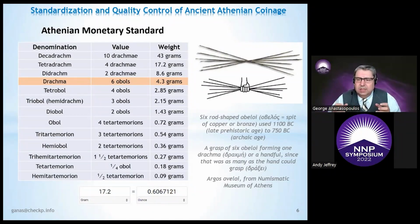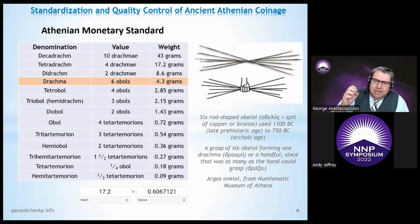the coinage was not existing as we know it now, but as you can see on the picture on the top right, they were using as a reference exchange of monetary value some rods of bronze, and in ancient Greek, the word was obelos, which means each one of these spit rods of copper or bronze, and 6 of them, 6 obols. It is exactly how much the human hand can easily grab.